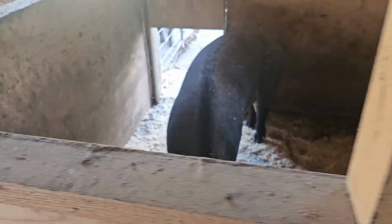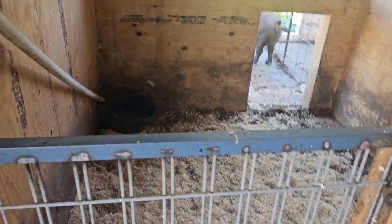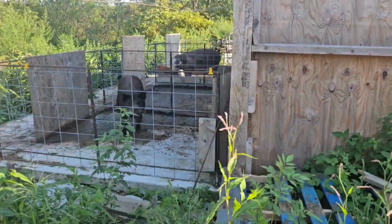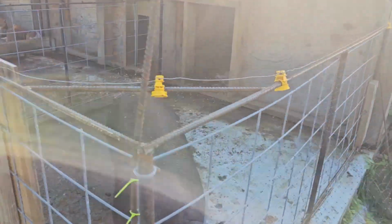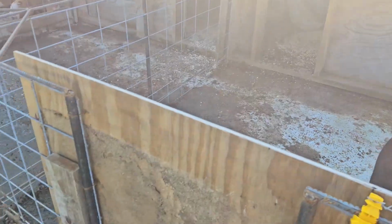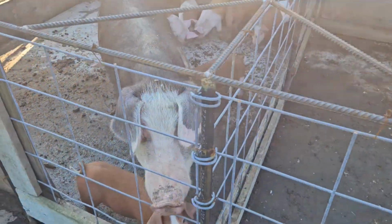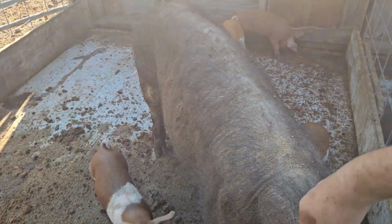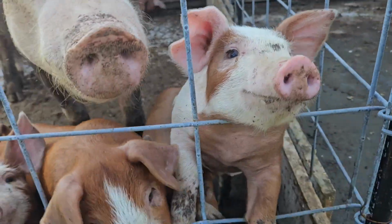Sylvia's all taken care of. Little Miss Pearl. Cleaned out the fronts. Really need to get these plywood doors switched around to some better doors. There's Red, aka Mama right now. Hello. You guys saying hi?